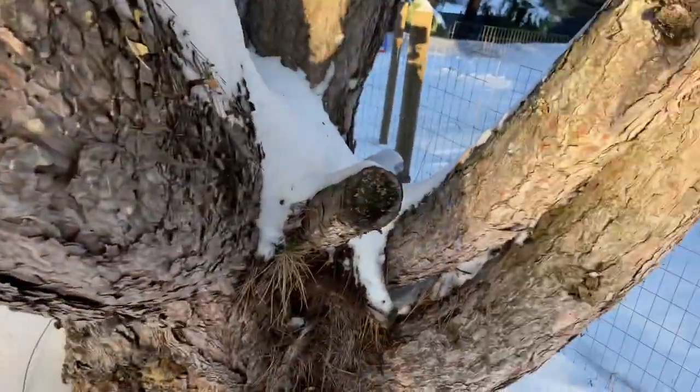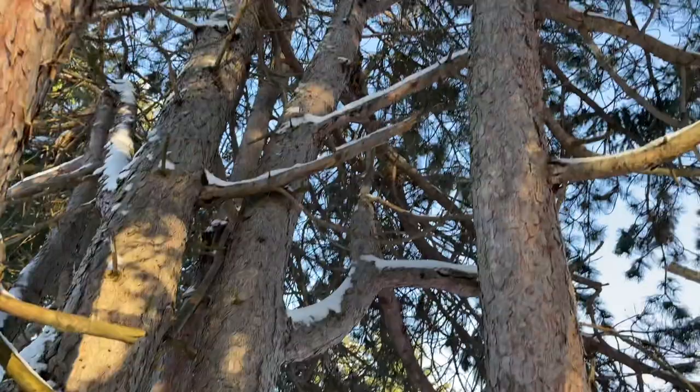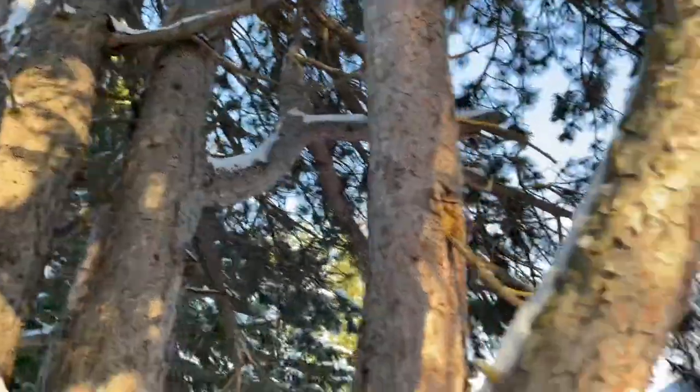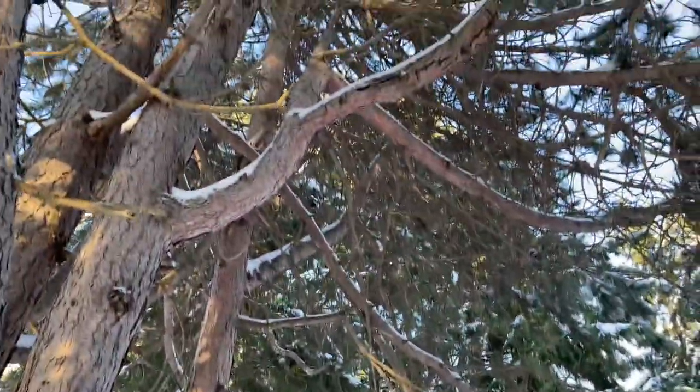Here's our issue with the pine. See, multi-stemmed, big, huge crotch tree. These go up. It's strong, but I don't like how that one splays out. See it? That one up right there. She's splaying out, and it's got all the weight on this side. These are just little dead limbs from snow. But I don't like this.